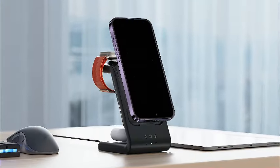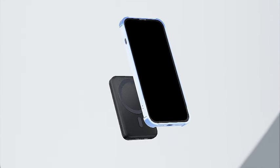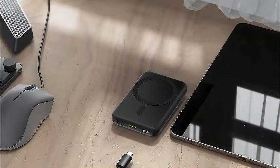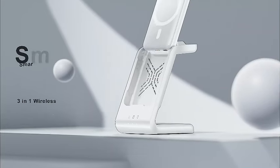The sleek black design adds a touch of sophistication to your charging setup. With a powerful 20 W PD adapter, enjoy quick and reliable charging for all your devices. Simplify your charging routine with the convenience of the SMBC Cell 3-in-1 Wireless Charging Station, the perfect blend of functionality and style.